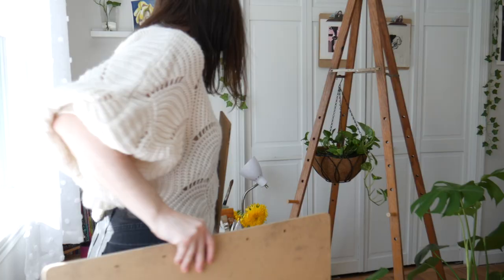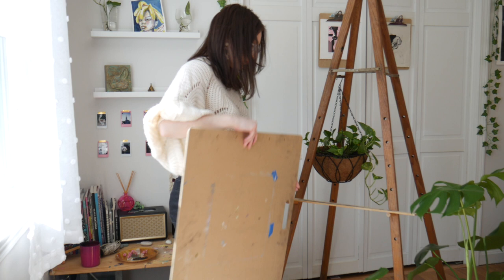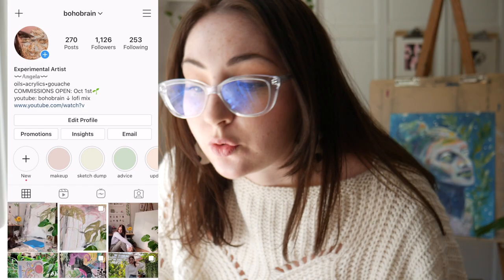Hey guys, today's a very special video because I just want to show you my painting progress from 2015 to 2020. I've been painting seriously for about five years, and I just wanted to show you the progress of me and my painting career, if you want to call it that, and see how far I've actually grown. So I hope you enjoy this video and let's get into it.